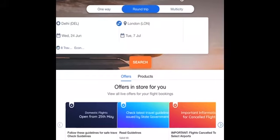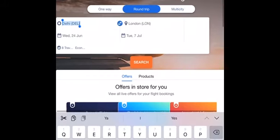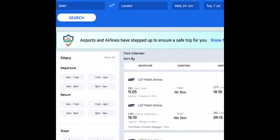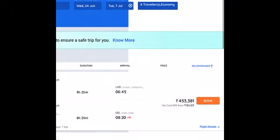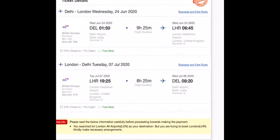Luxury trip to the Royal Mews in London, I planned my trip accordingly and I chose the website goibibo.com. I was going from Delhi to London on Wednesday, 24th June and returning on Tuesday, 7th July. There were 8 people traveling.